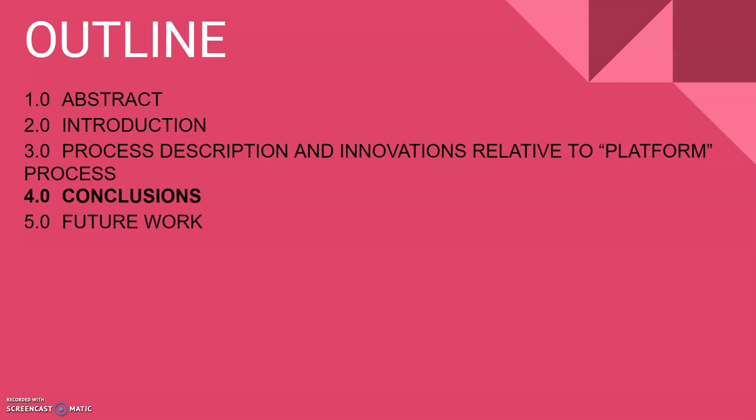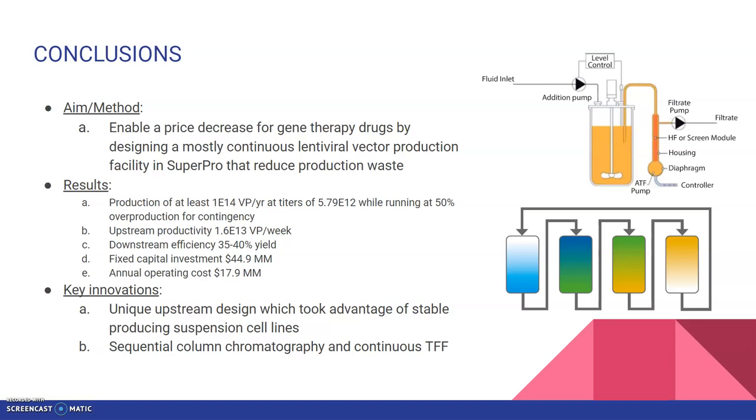Next, we're going to be going into our conclusion section. The aim and method of this project was to enable a price decrease for gene therapy drugs by designing a mostly continuous lentiviral vector production facility in SuperPro that reduces production waste. The results obtained were production of at least 1 times 10 to the 14th virus particles per year at titers of 5.79 times 10 to the 12th virus particles while running at 50% overproduction for contingency.